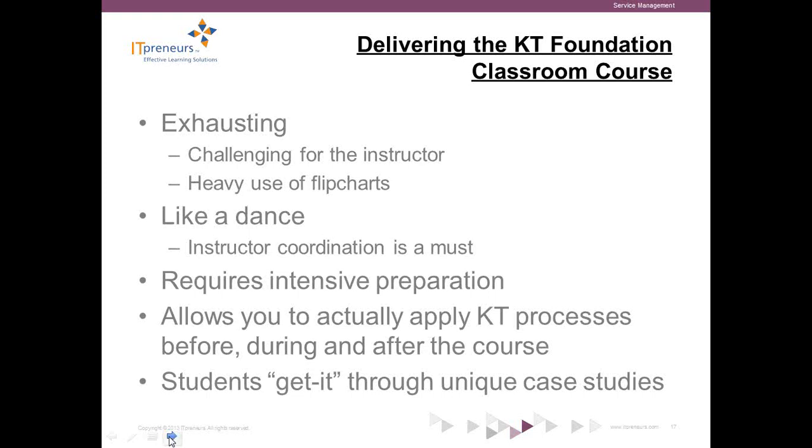And in the course, you're actually able to apply the KT processes. And I love to see the lights go off in the students' heads as they see how they can apply this to their organization, as they see the power of processes like situation appraisal or problem analysis or decision analysis or potential problem analysis. And ultimately, as you go through the exercises, they get it. It becomes real to the students, and it really is a tremendous thing to see from an instructor perspective. It shows that you're actually delivering some value.